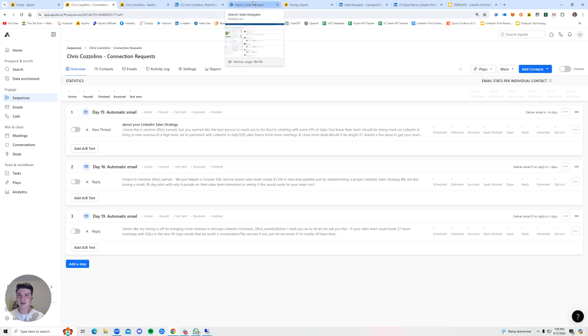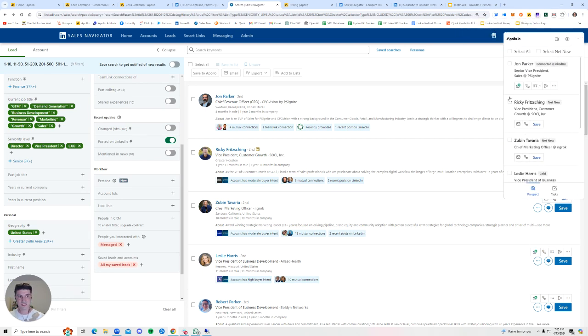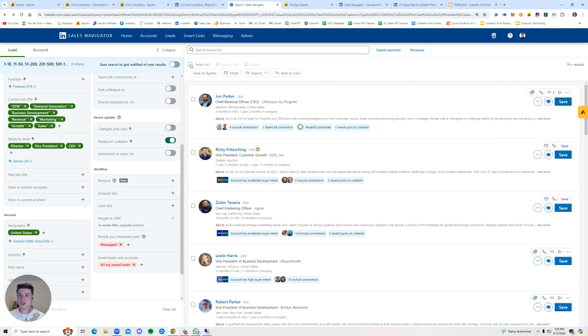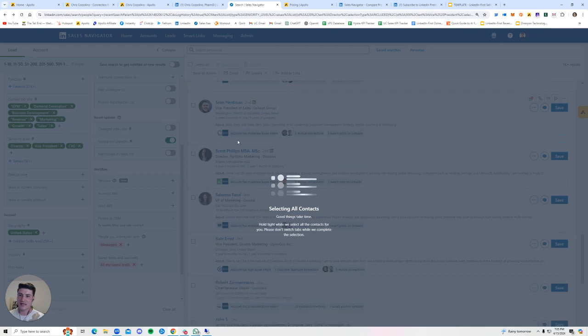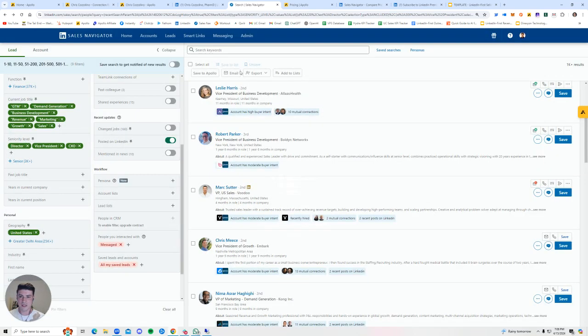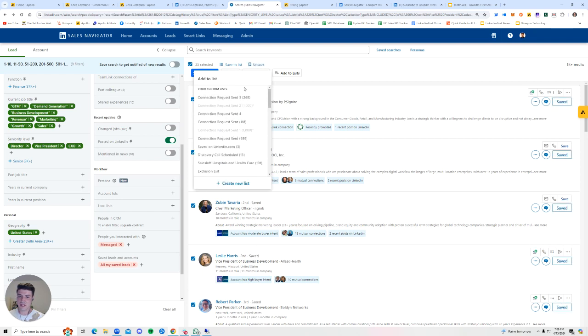So I show you this sequence because now you'll be able to see how we're going to add leads from LinkedIn Sales Navigator. So you need the Chrome extension for Apollo to be able to do this, and you'll see that it shows up on the right-hand side of your screen. But what you're going to be doing when you have this active targeting list is you're going to be selecting all, and that just takes a moment. Then we're going to save these people to a connection request list.